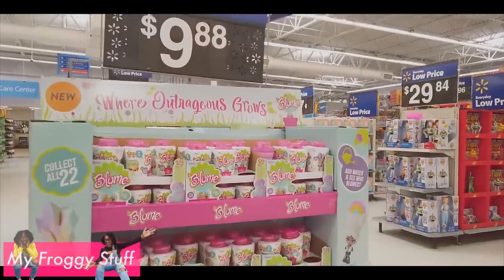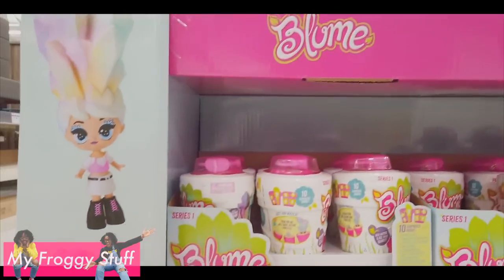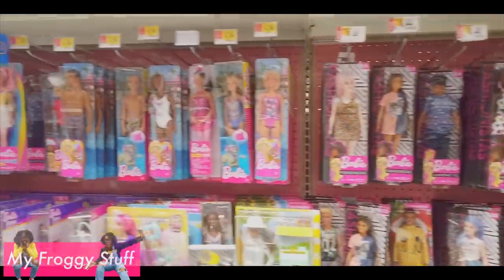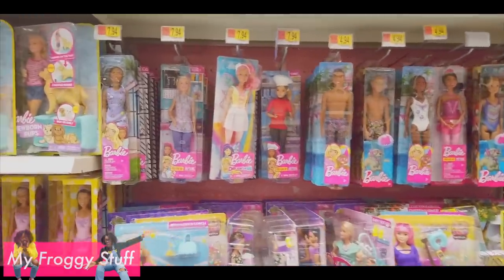Doll hunting really is like an all-day event. Ooh, new dolls. They are fully posable, and they come in little flower pots. Still no new Barbie Fashionistas. Okay, I'm just gonna have to order online. Ugh. But look at that!